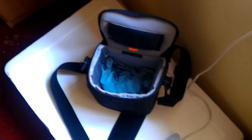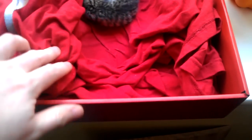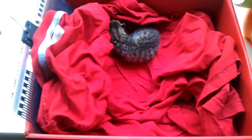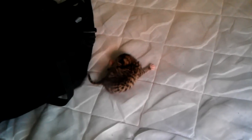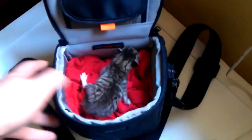Pack that. That's just like a biker scarf kind of thing in there. And now I'm gonna have to turn the camera off for a second because I'm gonna put that. This is just like an old t-shirt. I'm gonna use that t-shirt too. And then one kitten. And then we're good to go. Now the bag is ready. So come here, little buddy. There we go.